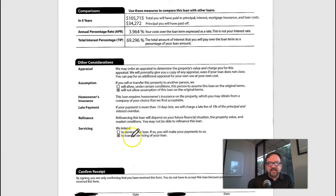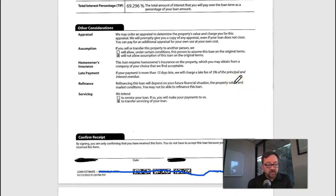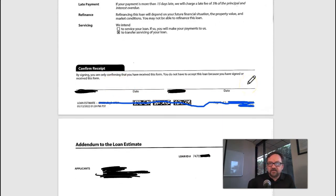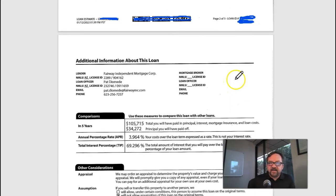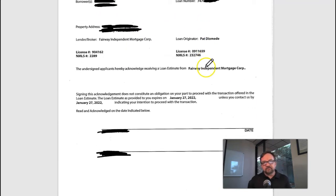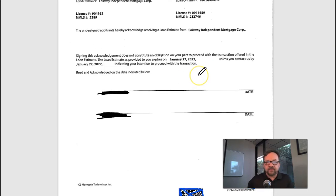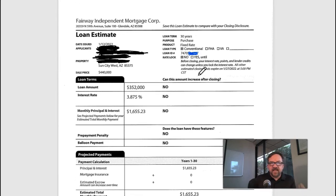And the last one is that they intend to transfer servicing of your loan, which is 99 times out of 100, your loan is going to be sold to somebody else before the ink actually gets dried on it. You will be asked to sign the bottom of this, right? So they have records saying that they actually gave this to you in case they ever get audited. If there's any addendum stuff, it would be right here under the addendum, usually blank. And there's another acknowledgement that you actually got the document. That is the LE. That is the loan estimate.